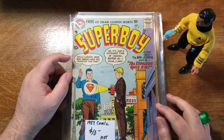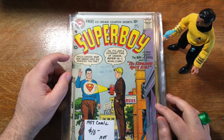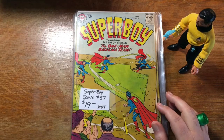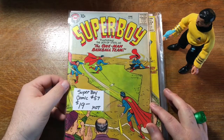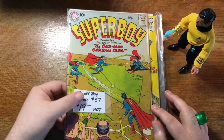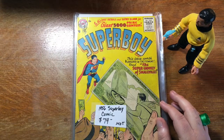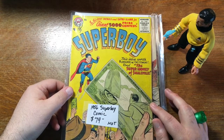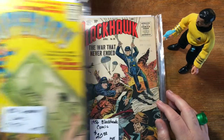The $100,000 Quiz Kid. Huh. Looks a lot like Pete Ross, doesn't he? The one-man baseball team. Well, I guess. Kind of a small baseball diamond, but whatever. 57. And number 51. The Super Money of Smallville.